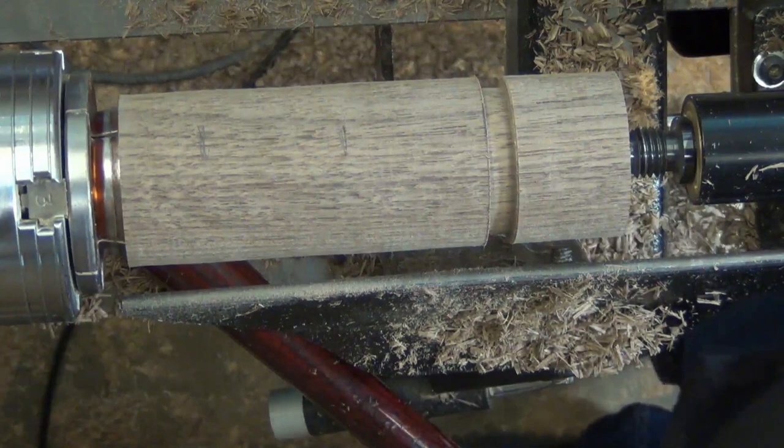The one that just turned. Oh, it's out there. Okay.